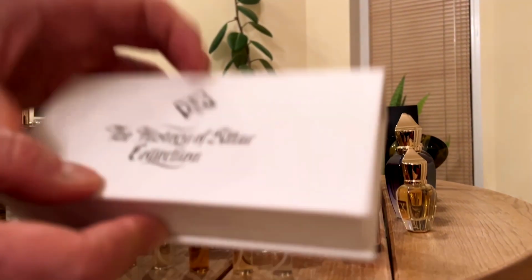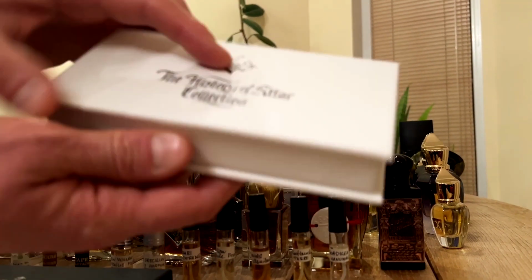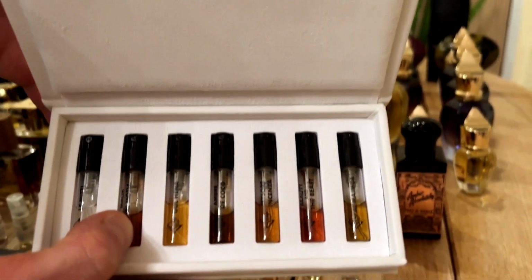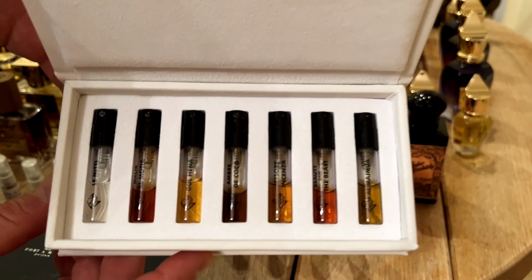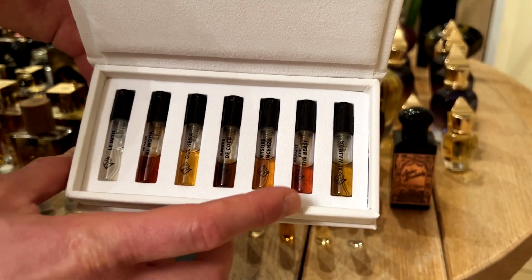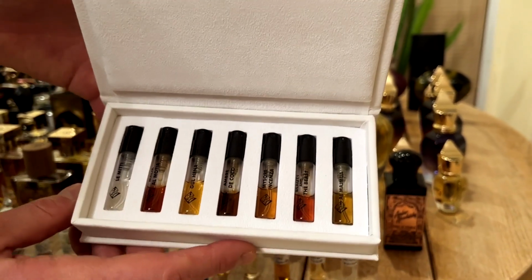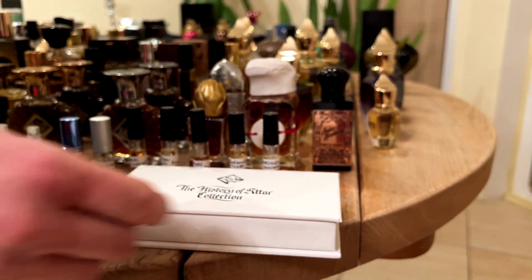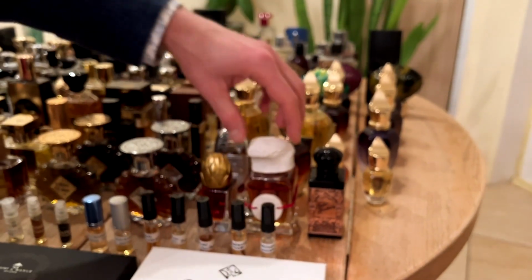Yeah, and also I have the history of our attar collection. These are samples, 7 samples. Le Miti, Malekalmote, Gulhina, Ambra de Coco, Mysore Incense, The Beauty and the Beast, and Al Majmua. Well, I'll show you the samples at the end of the video.